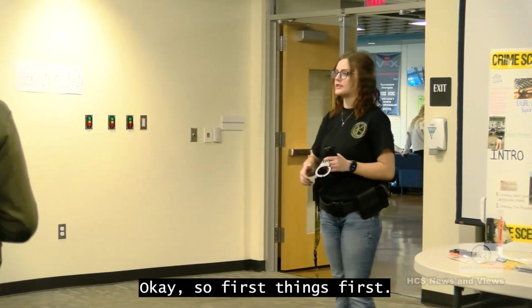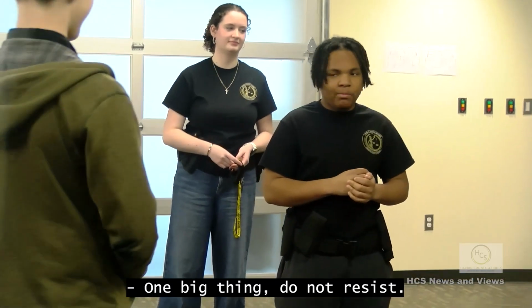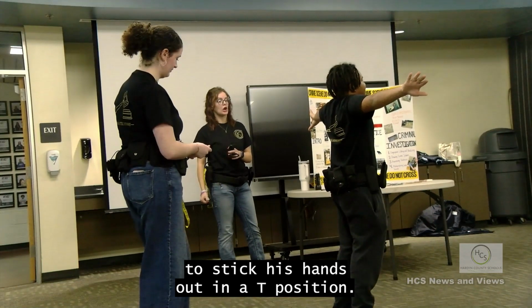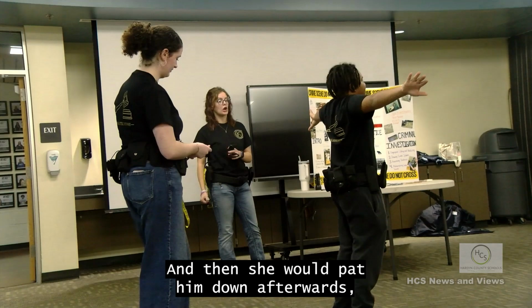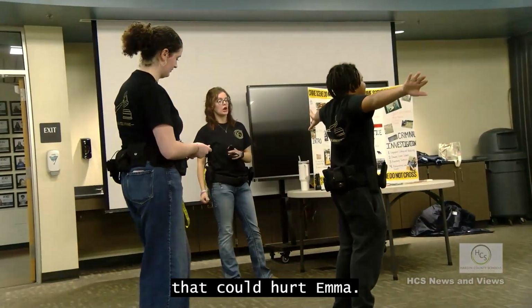Okay, so first things first, he's gonna take 3 steps forward. One big thing, do not resist. Yeah, don't resist. You will be in a lot more trouble if you resist. So the next thing he is going to do is he's going to stick his hands out in a T position, and then he is going to face his palms towards Emma. That is just to make sure he has nothing in his hands, and then she would pat him down afterwards, but we're not going to do that for time's sake. That's just to make sure he has no weapons that could hurt Emma.